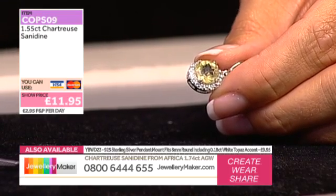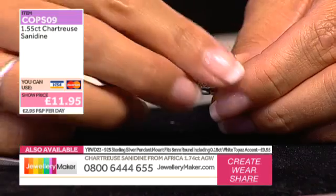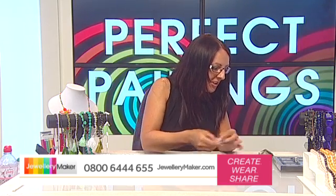COPS 09, incredible. We've got some more 8mm gemstones for you. Let's just pop that back. Don't want to lose that. Okay, so all of these gemstones here will fit in the pendant. I just love this. Do you know what? I'd be getting the pendants for birthstones. That's what I'd be doing, definitely.